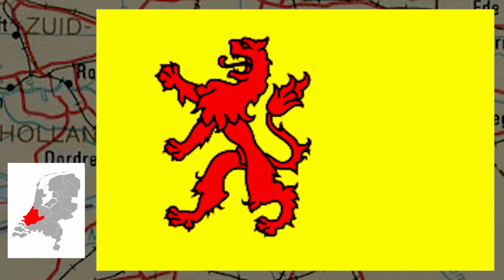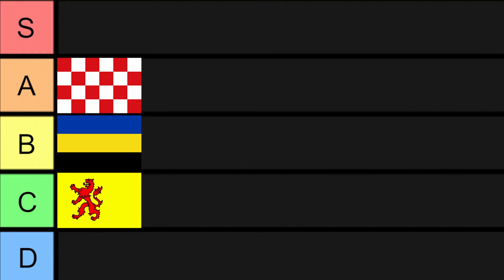Then Zuid-Holland. I don't like the lion. The lion looks kind of goofy to me. This is a goofy looking flag, if you ask me. And the yellow. I just think yellow is an ugly color. So having this big flat plane of yellow with a silly lion. Nah, this is a C tier flag for me. I'm not a big fan.